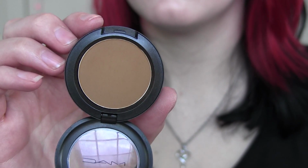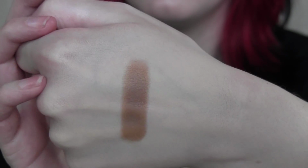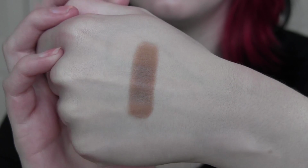Alright, so the last eyeshadow before I get into the honorable mentions I have to show you is actually one of the Pro Longwear eyeshadows, and they call this a dark camel color, and I would say that's a pretty good representation of the color. In the pan, I know this can kind of look scary and almost look like a pukey color, but it is amazing on the eyes.